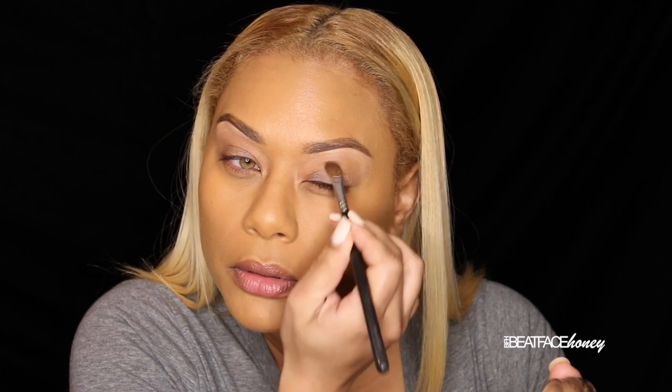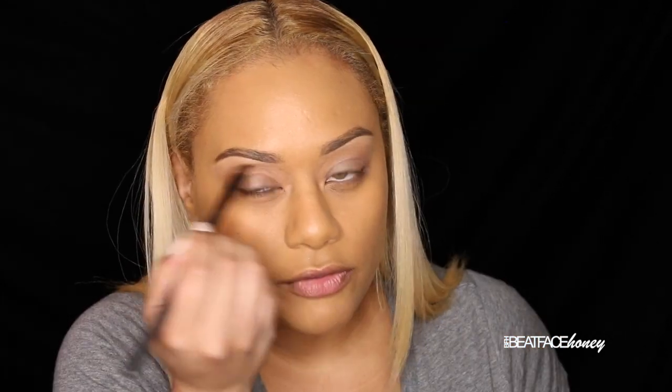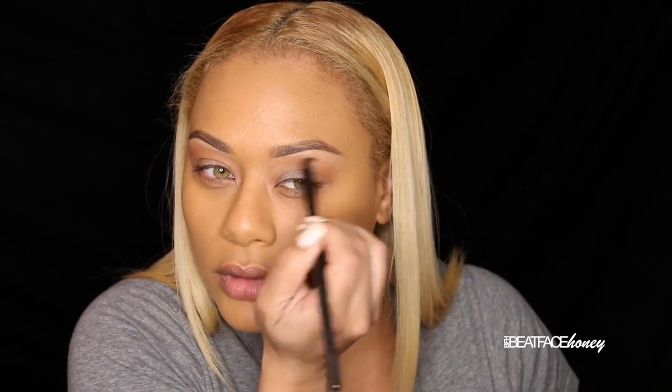Taking Groundwork from MAC, using that as my base, putting that on my lid. Anything cream I tend to spread out with my finger a little bit. Taking an orangey color from the Too Faced Chocolate Bar palette. It is called Peanut Butter. I'm going to use that as my first transitional color. And the same on the other eye, not taking it as high as the brow, kind of leaving some skin showing there.